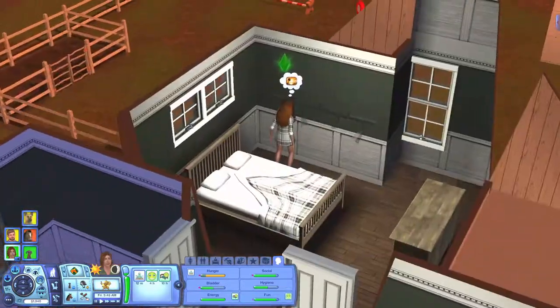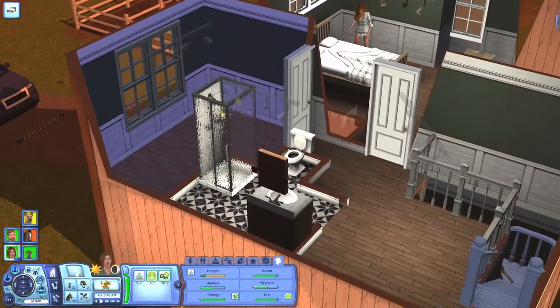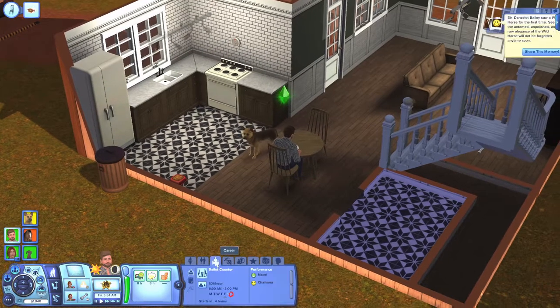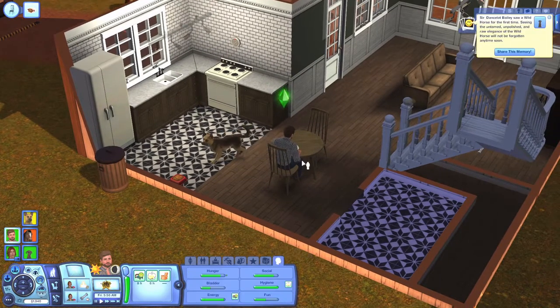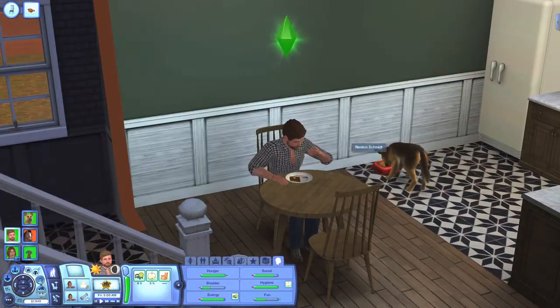Is she awake? Yay, she's awake. Okay, come make your bed, pretty lady. Miss Racing Champion. Look at you. All right. She's going to go ahead and get ready for the day as well. She's going to come eat some waffles. Does he work today? Yes, he does. Okay, he works today, so that's always fun.